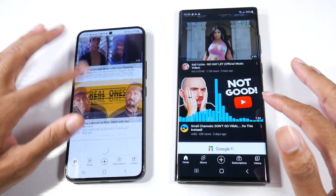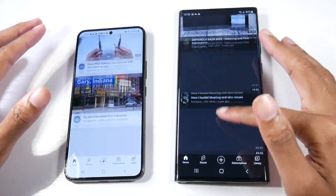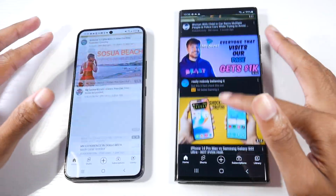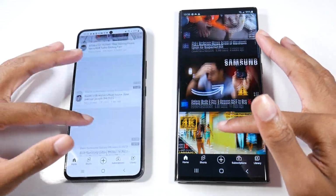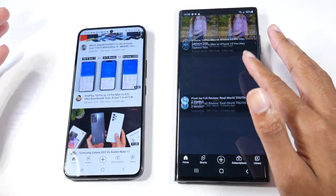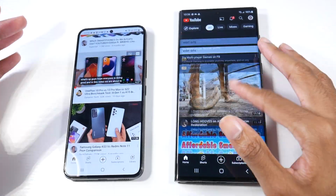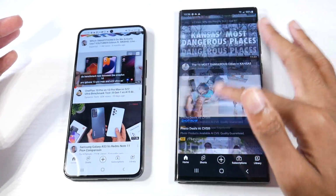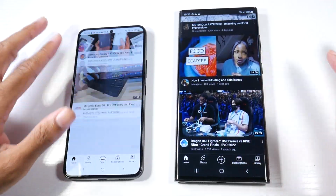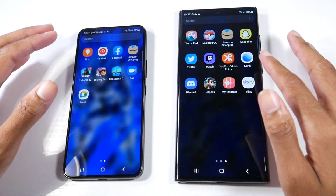I would say the S22, the standard one, scrolls smoother than the S22 Ultra. In applications like YouTube, it's just overall smoother to me. So I want to know, do you guys still have these sort of lags with the S22 Ultra? I get them from time to time, especially in YouTube. You can't see it now, but earlier you could see a little jitter. But the S22 remains smooth in pretty much anything that I do here.